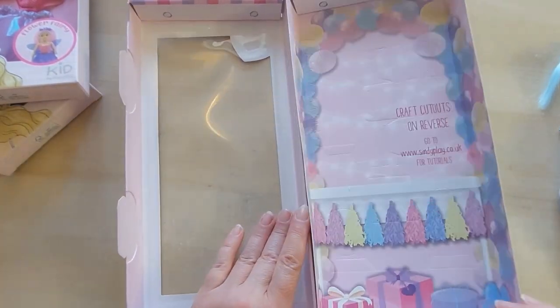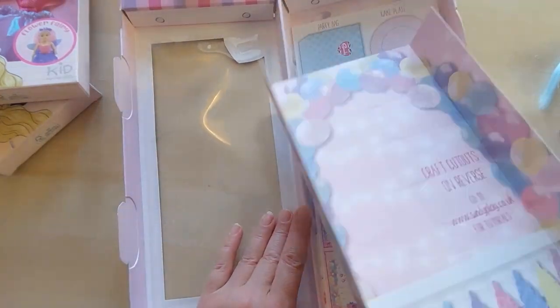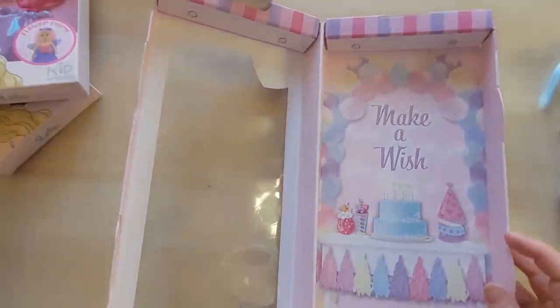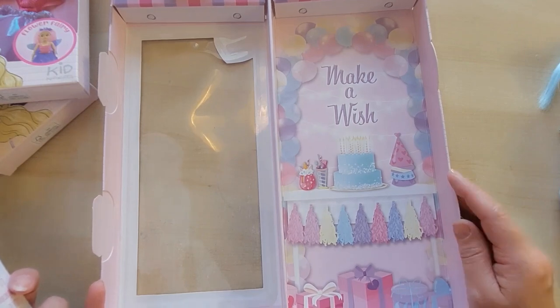Now, as I said, it mentions crafts and it says here craft cutouts on the reverse. So we're going to take this one out. Oh, there's lots of craft cutouts. Look at this. There's so much. Shall we look at this bit first? As you can see, it is a party one, so it's a birthday one. I mean, look at that.